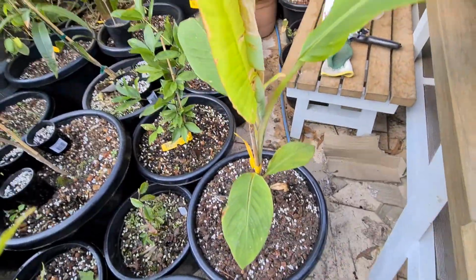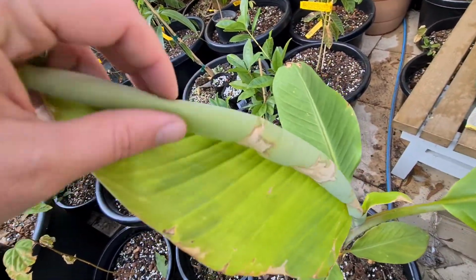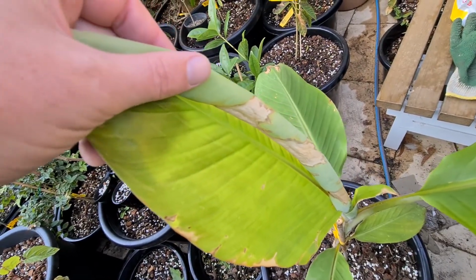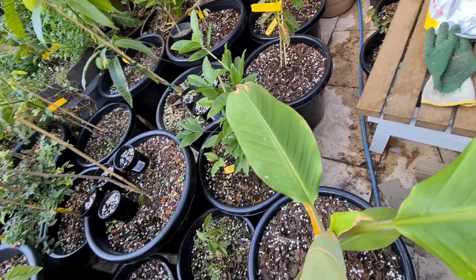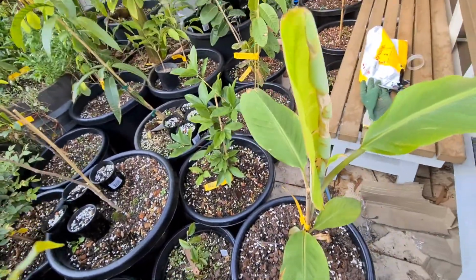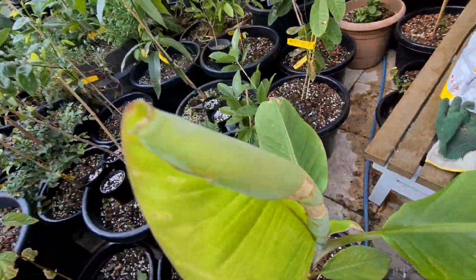One of these Blue Java bananas again. This one here, it's got some kind of fading around the leaf here. I'm not certain if that's due to the cold or if that was due to me mistreating it before it was moved out here. It hasn't developed further. It's been like that for about a week now.